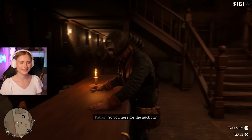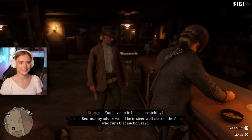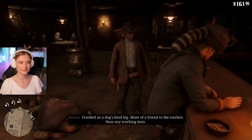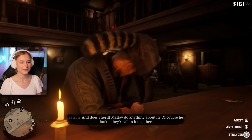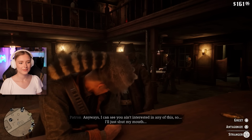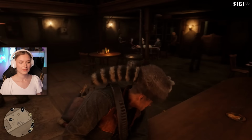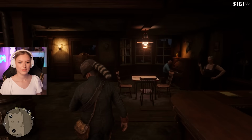So you here for the auction? Because my advice would be to steer well clear of the fellow who runs that auction yard. Morris Payton's his name. Crooked as a dog's hind leg. More of a friend of the rustlers than any working man. And does Sheriff Malloy do anything about it? Of course he don't. They're all in it together. Anyways, I can see you ain't interested in any of this, so I'll just shut my mouth. Hi, ma'am. Hey there, mister. Ma'am, you just brightened up an old man.